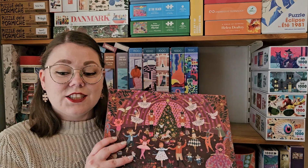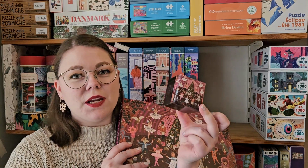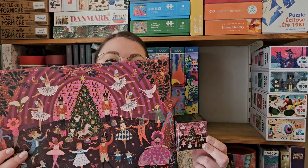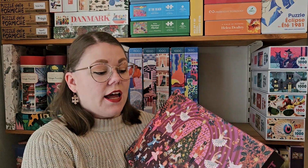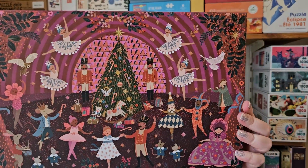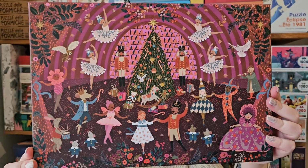Oh, and also an interesting thing about this puzzle is that here she actually used an image that she had already used on one of her mini puzzles. So I think that's really cute that you can get a 1000-piece and a 150-piece puzzle with the same image. And I really love that she made this image into a 1000-piece puzzle, because as you can see, it's just so filled with details that you see a lot more when it's 1000 pieces.